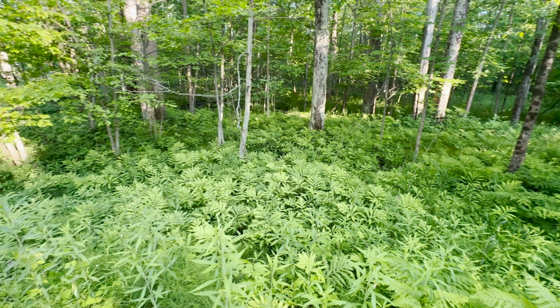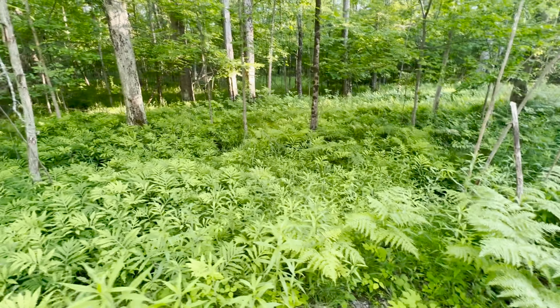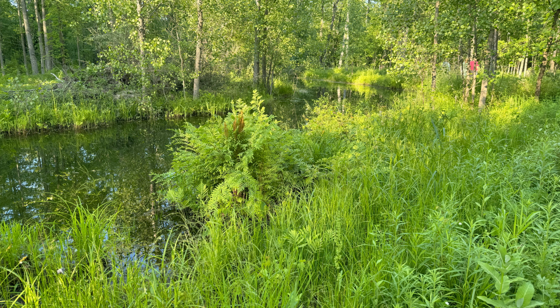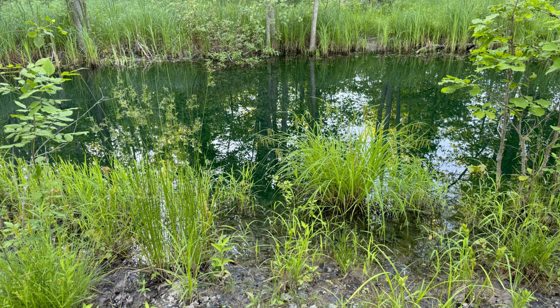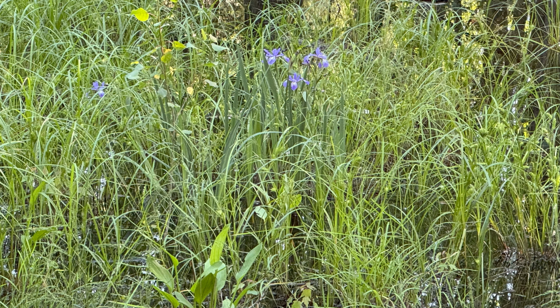This is a beautiful expanse of sensitive fern for the most part. In the ground cover, we saw all sorts of neat ferns and wildflowers and graminoids, grass-like plants. So here's a royal fern from a distance, and there it is close up. And graceful grass or fowl manna grass, Glyceria striata, and softbrush and fringe sedge, all kinds of diverse sedges out here. You could do a whole class out at this property just studying the different sedges.